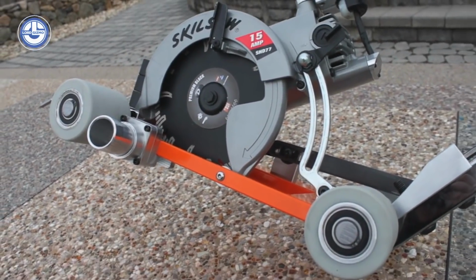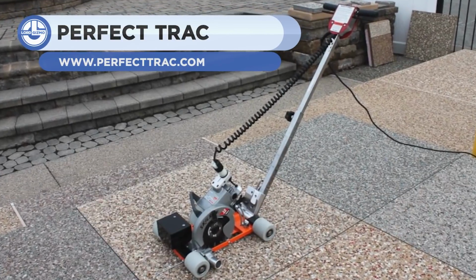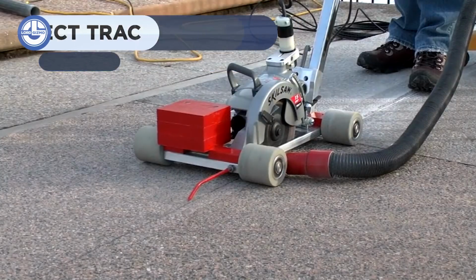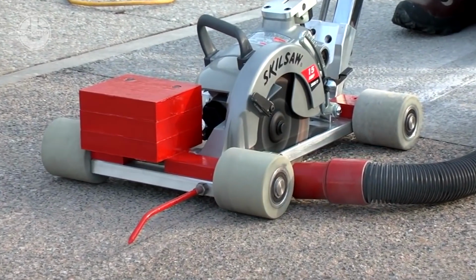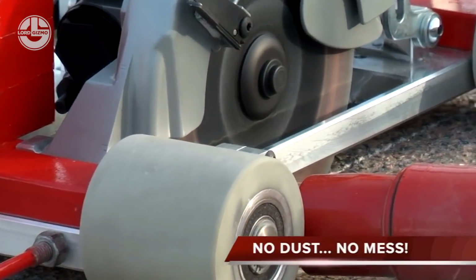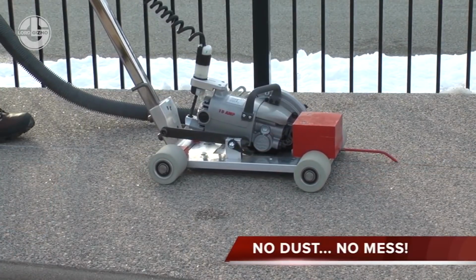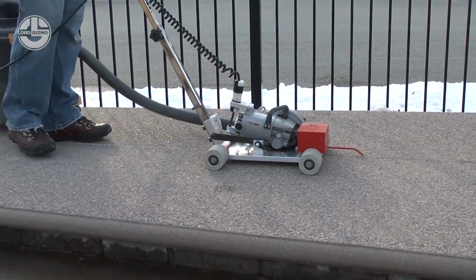Concrete saws are used for cutting tiles, floors, and asphalt. They are also known as road saw cutters. Perfect TRAC has built a unique cutter that is very light in weight, very handy in use, and incredibly powerful in cutting. Because of its low design, it vibrates much less than a standard concrete blade. You can connect it with a vacuum pump to make the whole operation dust-free. Its pointer guide will help you in cutting straight.